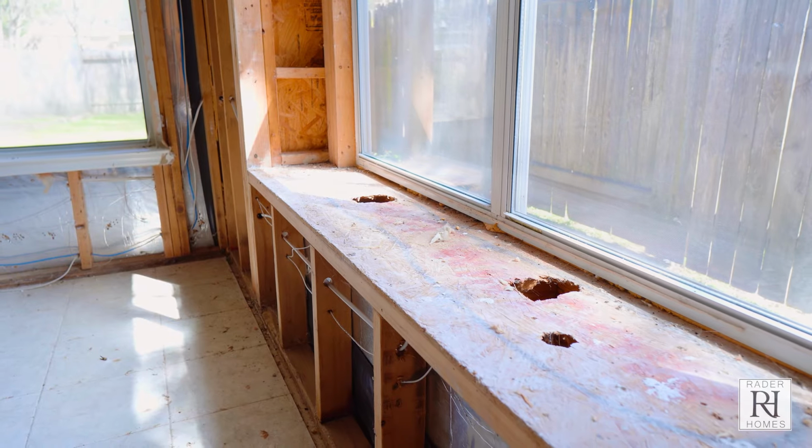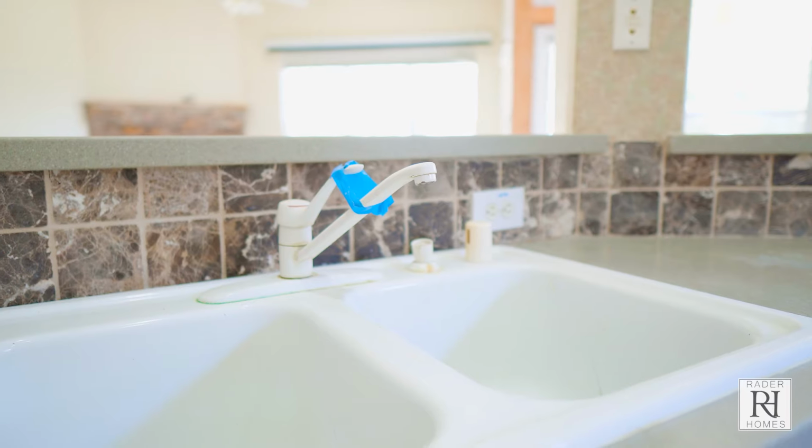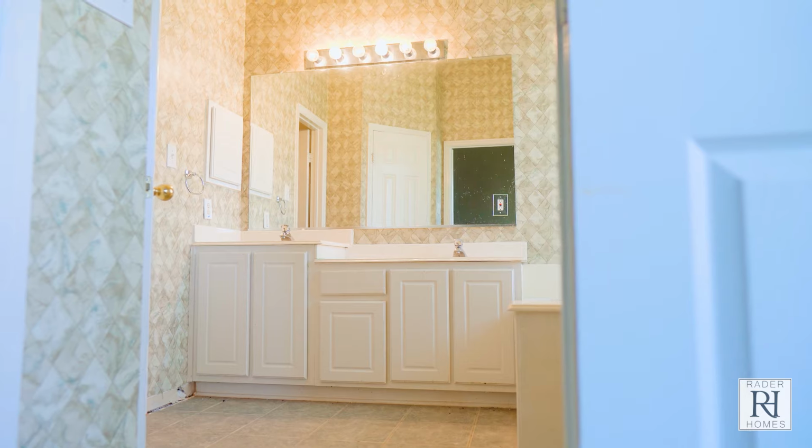All right, I think you guys are getting the whole picture now, and it's really exciting because we're seeing a big transformation in all the main rooms, right? The kitchen, the primary bathroom, but even the other areas, it's going to look like a completely different home.